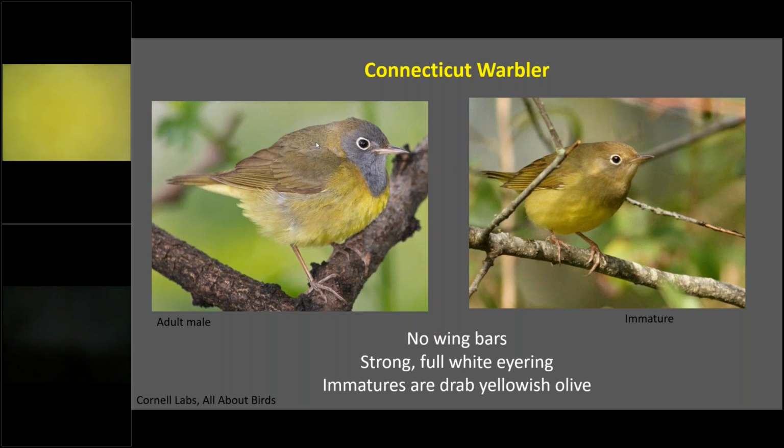I wish I could say that this sort of squat body shape also is an identifying thing, but unfortunately it's just the two pictures we have. They kind of have their necks tucked in, but they can have the same silhouette as any other warbler. So unfortunately, that's not a helpful thing to look for.